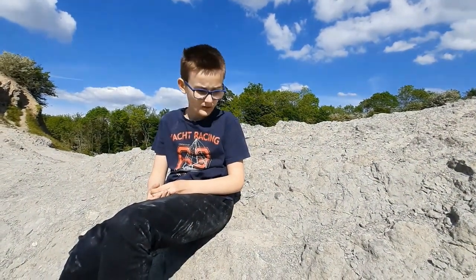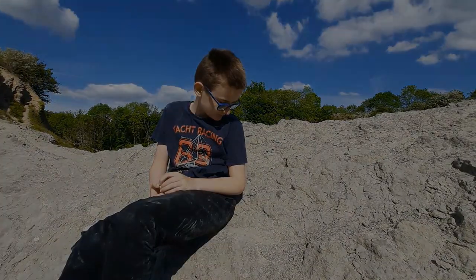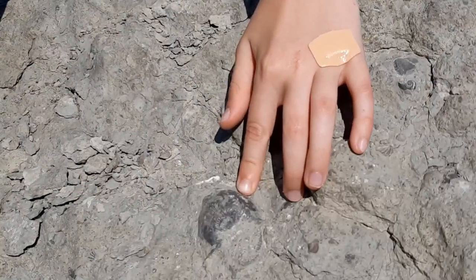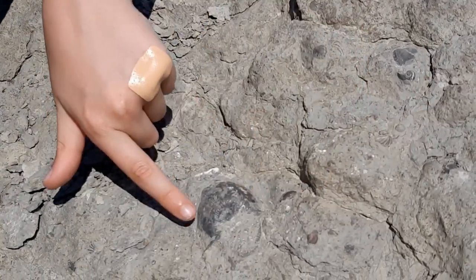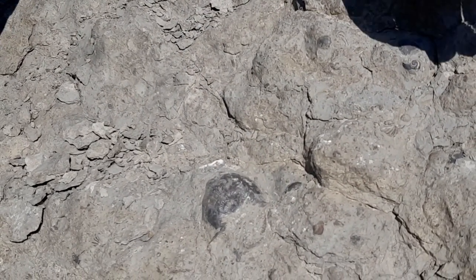You don't believe me? Well, if you don't, have a look around. Oh, as you can see here, there's a fossil. It's actually quite a large fossil over here, a quite big shell.